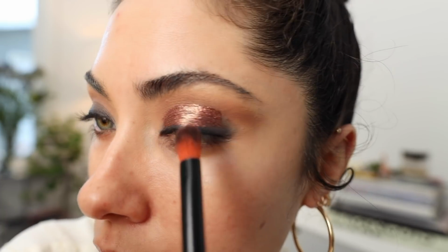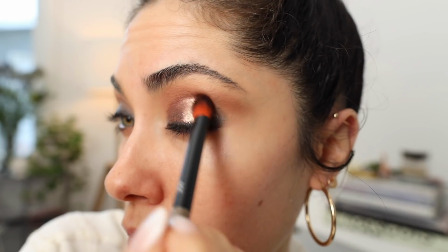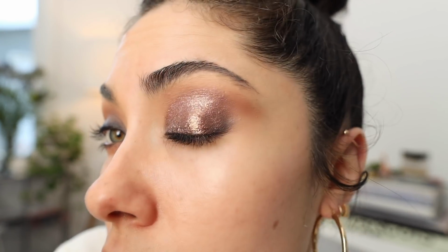Because sometimes they blend out and lose all their pigmentation. So hopefully it blends out looking exactly like what it looks like right here. What I do is just a little patting motion, so I keep the shadow essentially where I placed it. And I feel like it looks pretty good, very comparable to a lot of high-end eyeshadows.